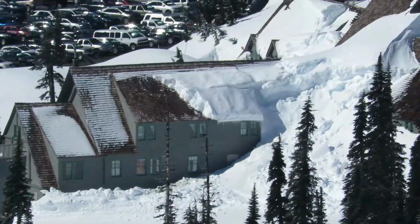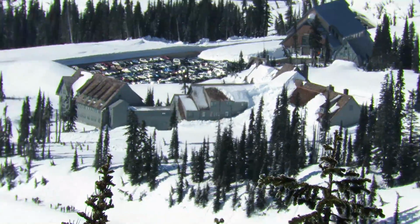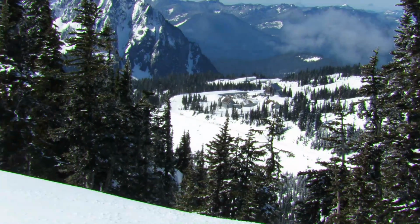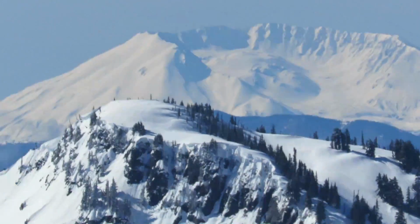There's Paradise way down there. That's where we started. You can see a small avalanche there. Great view of Mount St. Helens now. Wow.